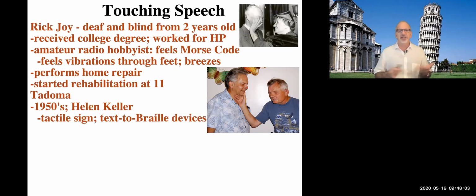Also, there's lots of other things. A lot of Rick's friends actually are signers. They know how to sign. And if they know how to sign, Rick's in better shape. It's easier for Rick because what he can do is feel what's called tactile sign. And in fact, this is how his wife and he communicated.